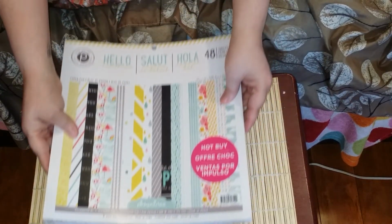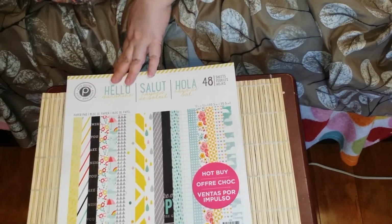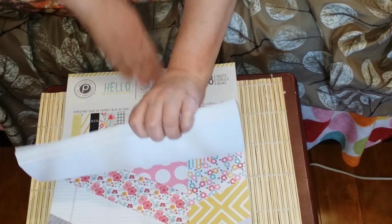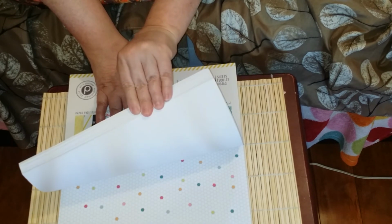Okay, so I went to Michael's and they had the Hot Buy products 70% off. And I bought this one. This is called Hello Sunshine. I thought it was pretty.